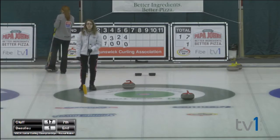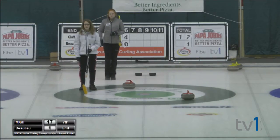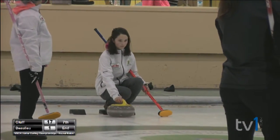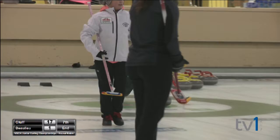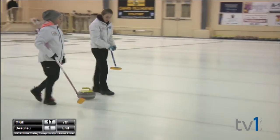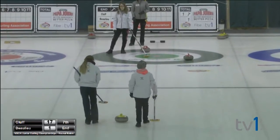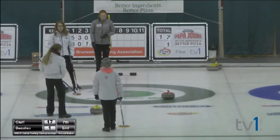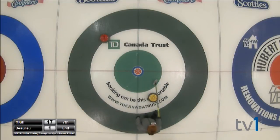So Median and LaBelle is going to try and make a draw here to the 4-foot in front of that red that's in the back 8, and hopefully in the shots to come it gets jammed on that red one back there and ends up being a counter. I think this one's a bit heavy. Sweeper should get on it, maybe play it as a tap on that red back there. I think that's what's going to happen. She's going to remove the red rock that's in the back 8. Stay right there on the nose. Yep, good shot.